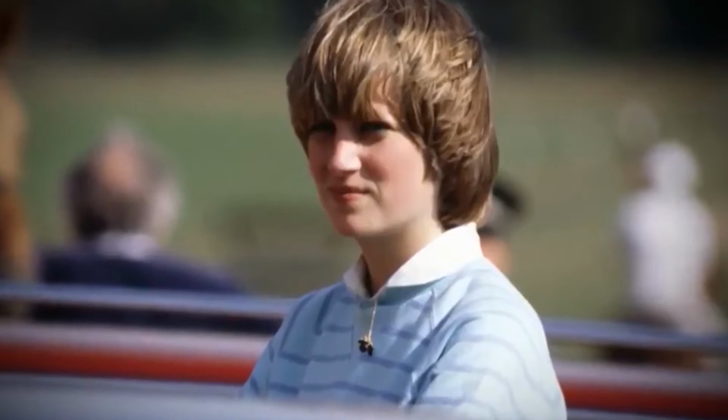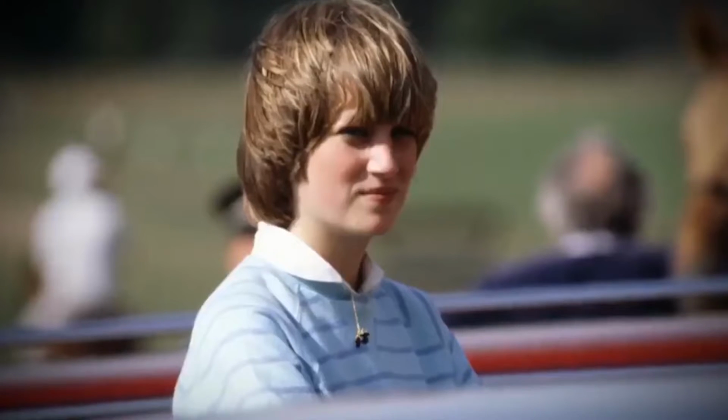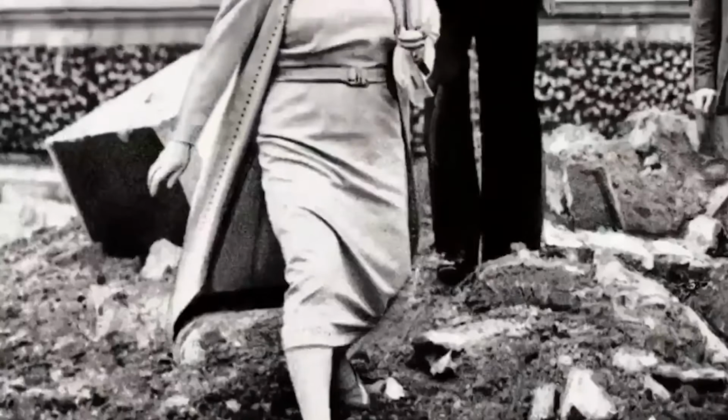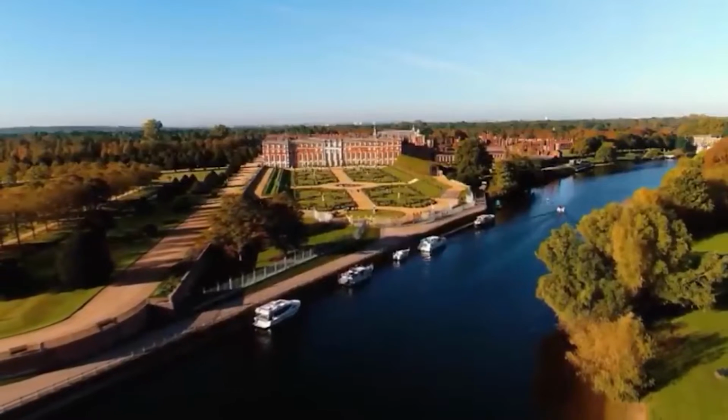Coming up in Secrets of the Royal Palaces, we learn how Diana was always one step ahead of the palace paparazzi. When I moved to either side to try and photograph her, she used the mirror to keep a tree between me and her. Very clever. And we discover how the Queen Mother dealt with unwanted house guests. She got the gun and she used to shoot them in the ruins of this part of Buckingham Palace.